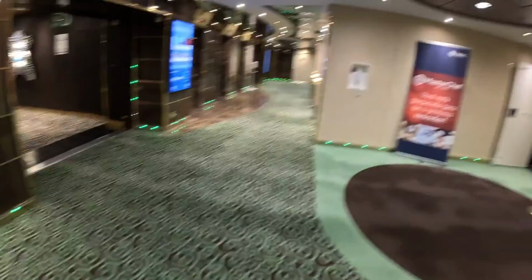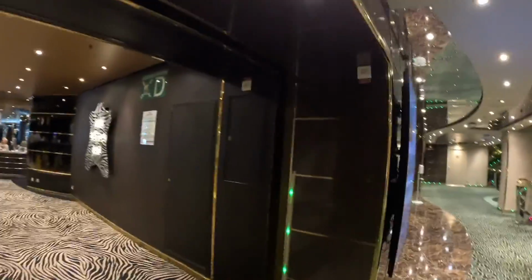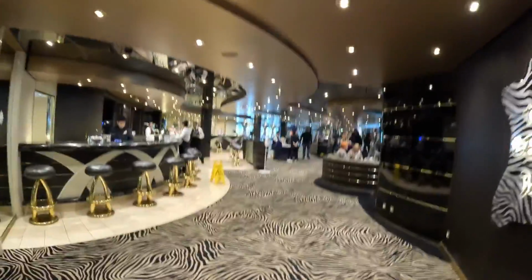The MSC Poesia was built in 2008, and her last dry dock refurbishment was in December 2023. So we were on board not too long after her dry dock. She was in pretty good condition. She was very clean. You can tell some sections seemed very updated and new, so I'm guessing there were complete overhauls in some places. We are now entering the Zebra Bar, named adequately so.